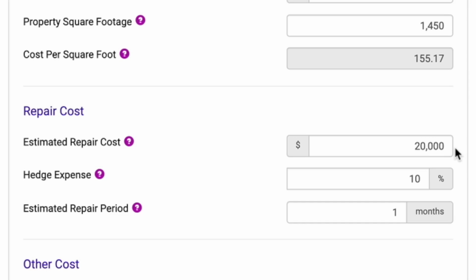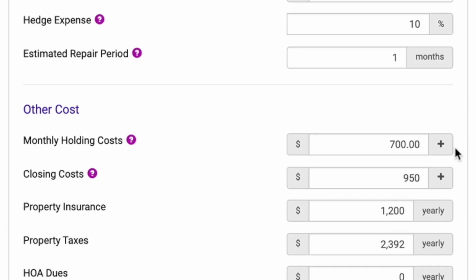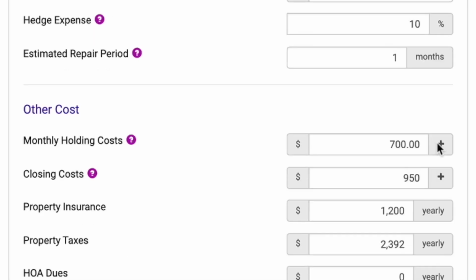The estimated repair period, we feel, would only take 1 month to actually rehab this house and put it in tip-top shape. As we scroll down to the other costs, you're going to see what we call a monthly holding expense. Now, if you hit this little plus symbol, you can see what these expenses are, such as your utilities, lawn care, and any other fees here. So I've already gone in and broken this down. You can also just throw in a number here.